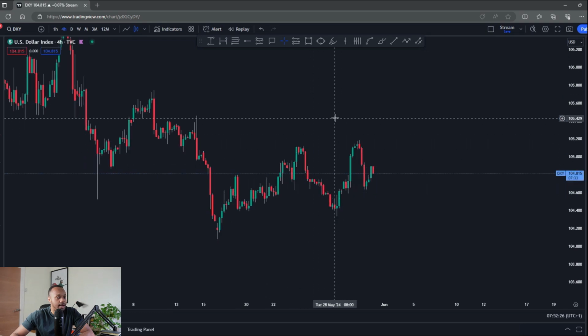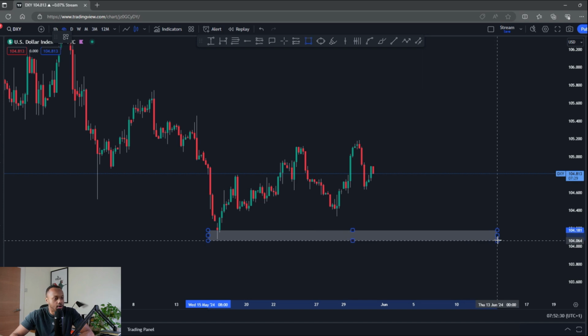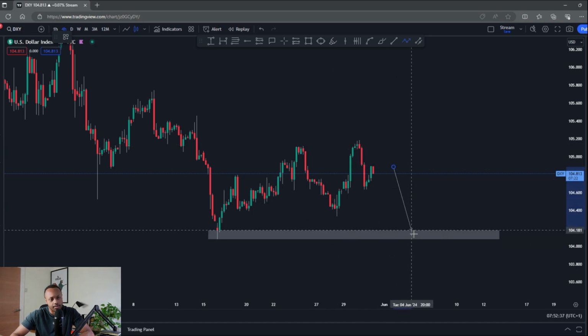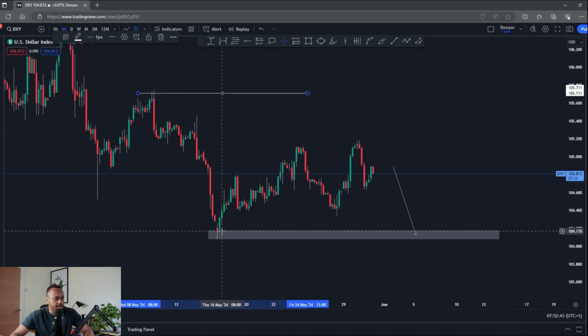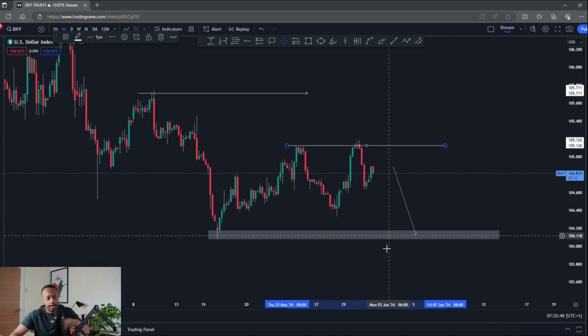So DXY, again, still looking at a move back into the low here at 104. That's still the plan for the DXY. I was looking for some follow through here, didn't quite see it. One more pullback, and I'm still looking for a move to the downside. As long as we respect these lows, that was our previous lower high, which gave us this low, and now price has come back into that same resistance, and I'm expecting that lower high to continue. So bearish on DXY going into next week.